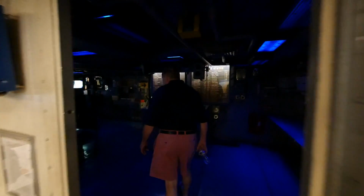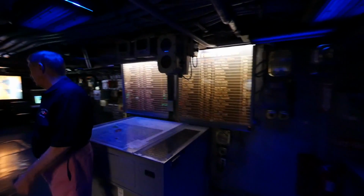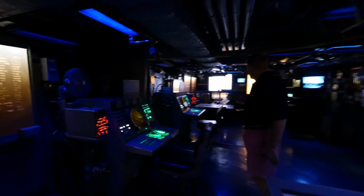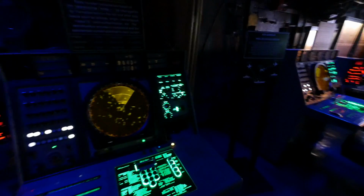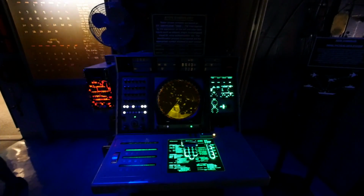This war room is where my staff worked. Here's the repeaters and stuff in here. The TAO, Tactical Action Officer, would be sitting up here, and he would be watching, making sure things are happening the way they're supposed to.